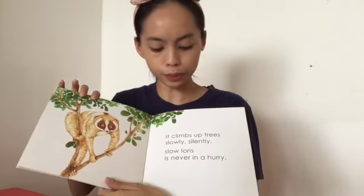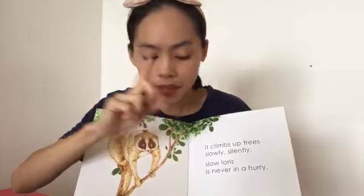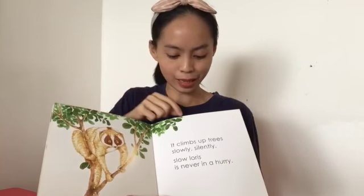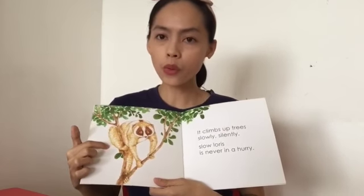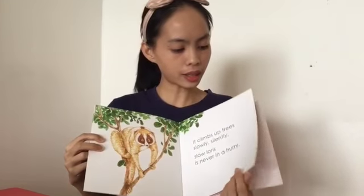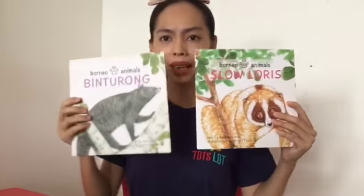It climbed up trees slowly, silently. Slow Loris is never in a hurry. Yes, Slow Loris move very slowly, children. So that is the story about Slow Loris and Binturong.